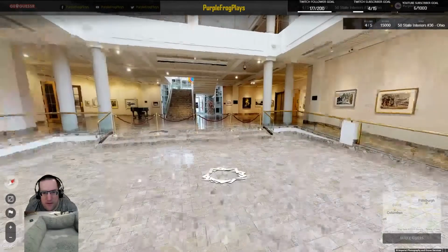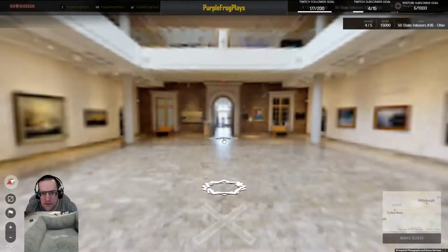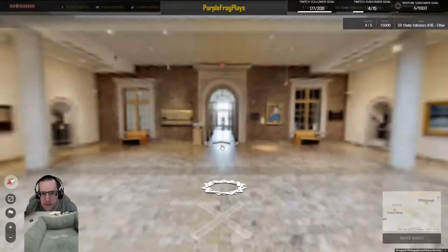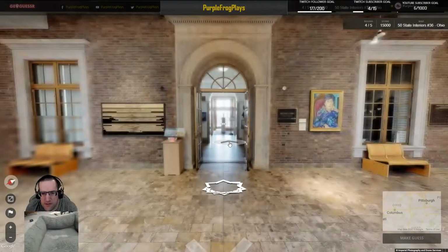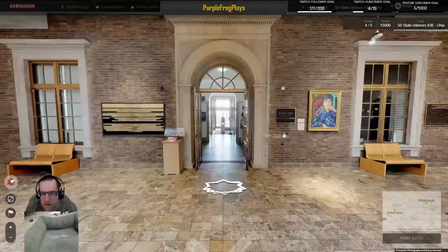Alright. Is it the Toledo Museum of Art? Doesn't look quite right for that. Love museum interiors, though. There's usually so much stuff. It's the Butler Institute of American Art. Not sure where that is.